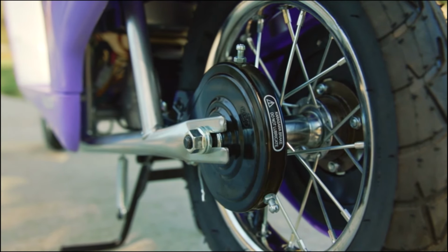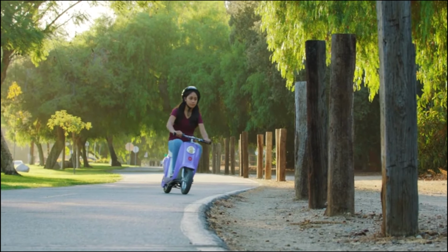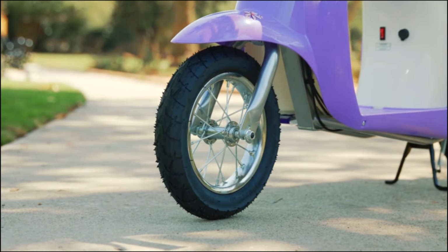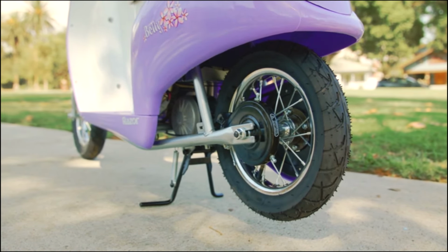This is great advice from Scooter Advisor. Since this one has a seat, it is a lot more comfortable to sit on. And you also get some storage space under the seat, which is another convenience. All these features make it one of the best motorized scooters for kids.